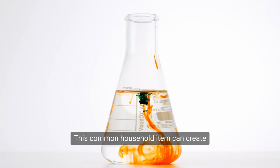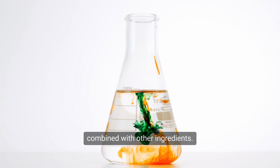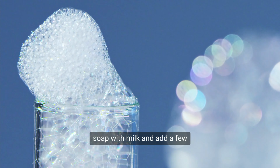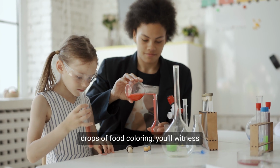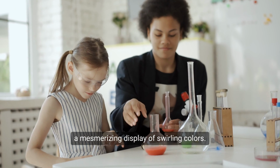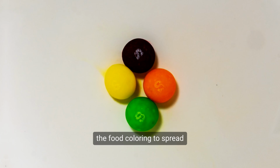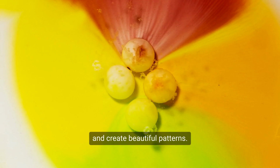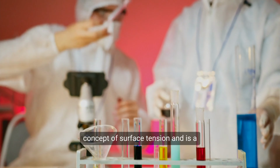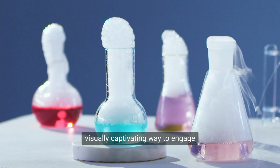This common household item can create some fantastic experiments when combined with other ingredients. For instance, if you mix dish soap with milk and add a few drops of food coloring, you'll witness a mesmerizing display of swirling colors. The soap reduces the surface tension of the milk, allowing the food coloring to spread and create beautiful patterns. This experiment highlights the concept of surface tension and is a visually captivating way to engage with the science of liquids.